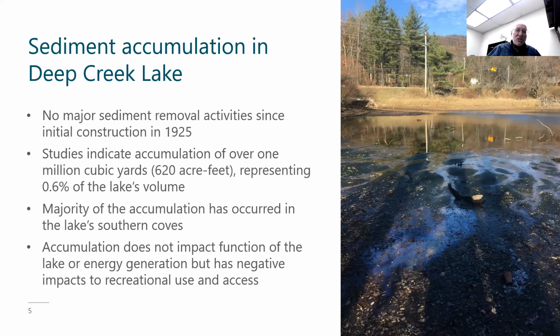Deep Creek Lake has been in existence for almost 100 years. It was initially constructed in 1925. The studies that I talked about, Maryland Geological Survey did on the bathymetry of the lake, sediment characterization, bottom mapping, and all, indicate that approximately 1 million cubic yards or 620 acre feet of sediment has accumulated over time since the inception of the lake in 1925. The majority of this sediment accumulation has occurred in the lake's southern coves. And this accumulation does not necessarily impact the function of the lake or the energy generation by Brookfield Hydroelectric, but it does have negative impacts to our recreational use and to lake access.